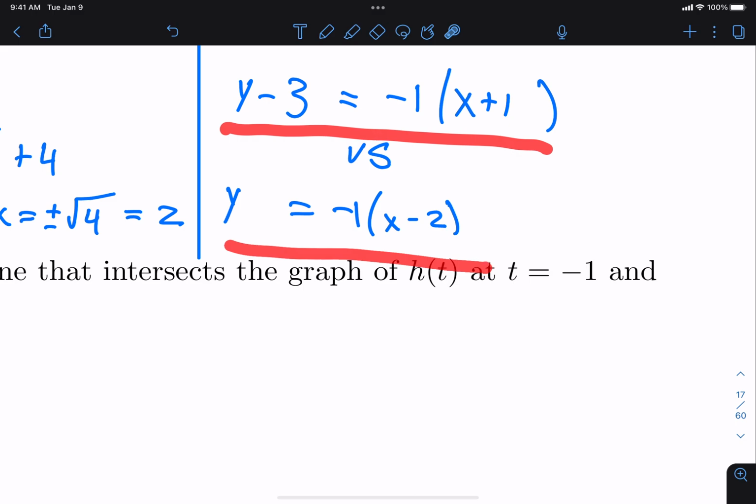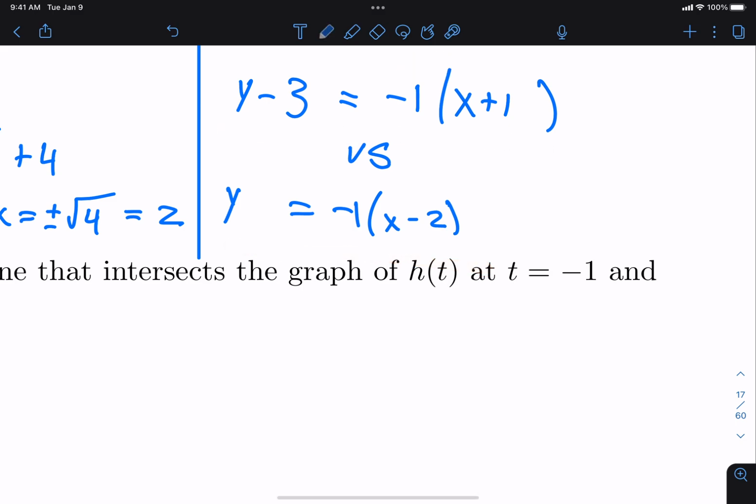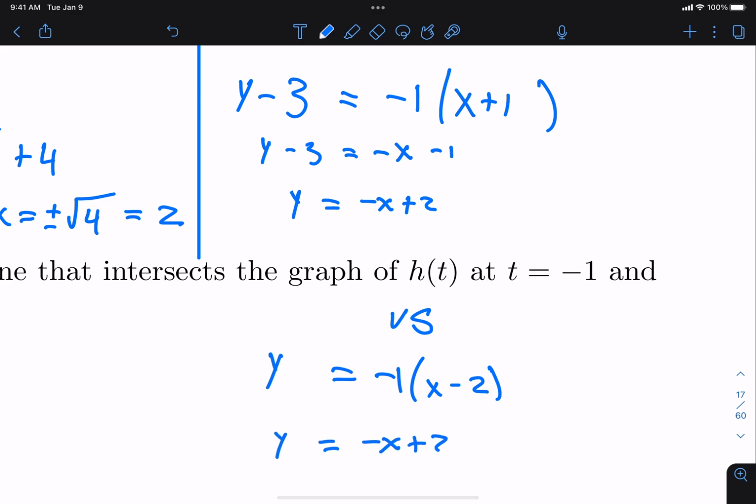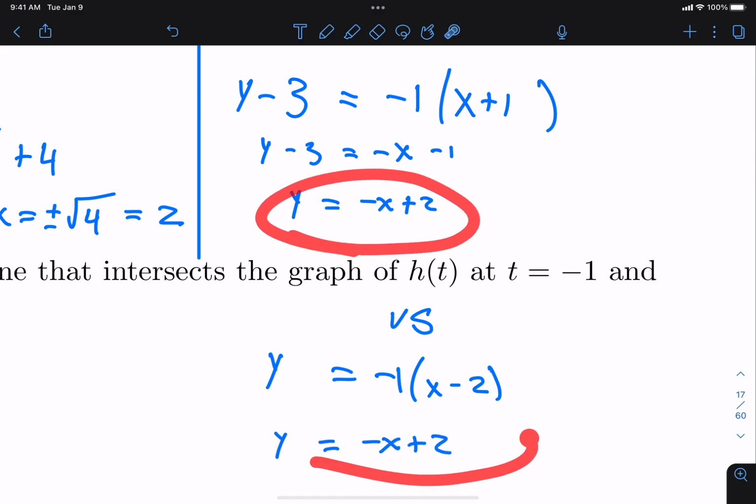Well, you distribute out the minus 1 here. If you distribute out the minus 1, you'd get y minus 3 is equal to negative x minus 1. And then you would add 3 to both sides, and you'd get y is equal to minus x plus 2. In this one, if we distribute it out, we get y equals minus x plus 2. So actually, they are the same.